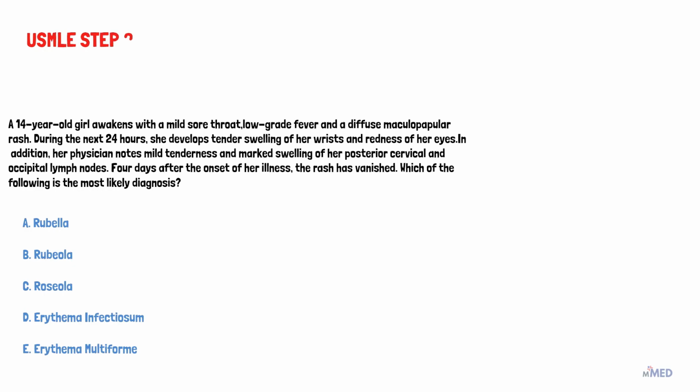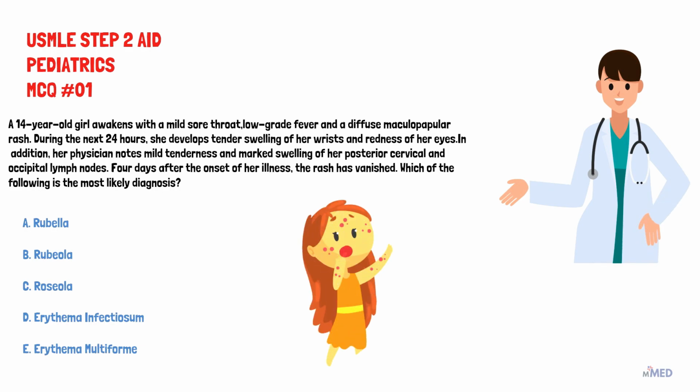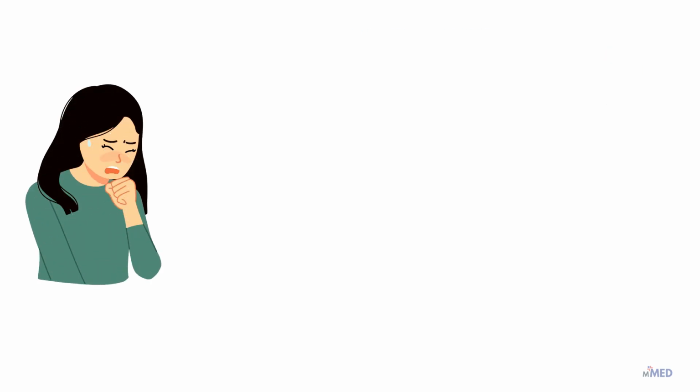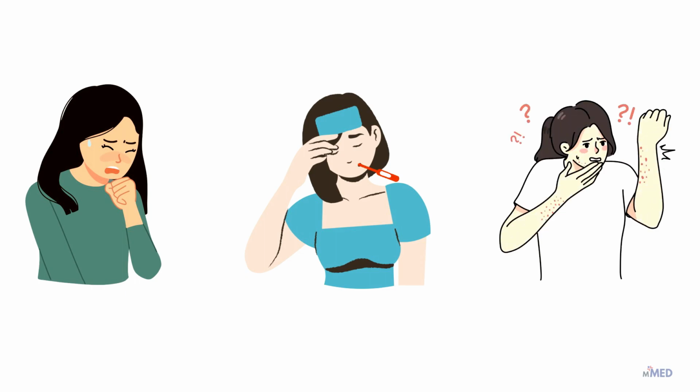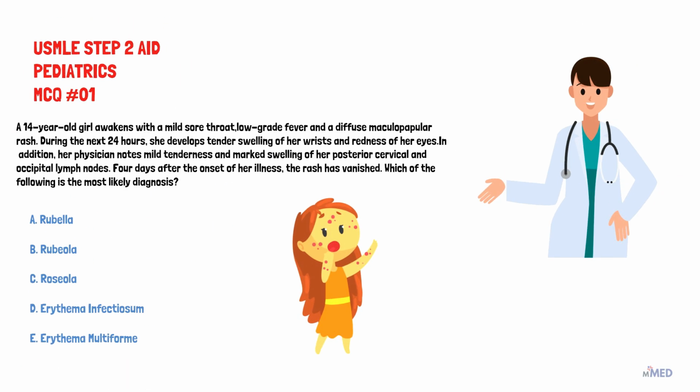Welcome back, viewers. Today we have an intriguing case to solve involving a 14-year-old girl presenting with several symptoms. Together, let's analyze the clues to find the most likely diagnosis. Our patient's symptoms include a mild sore throat, a low-grade fever, and a diffuse maculopapular rash. The key to solving this puzzle lies in the progression of her symptoms over the next 24 hours.